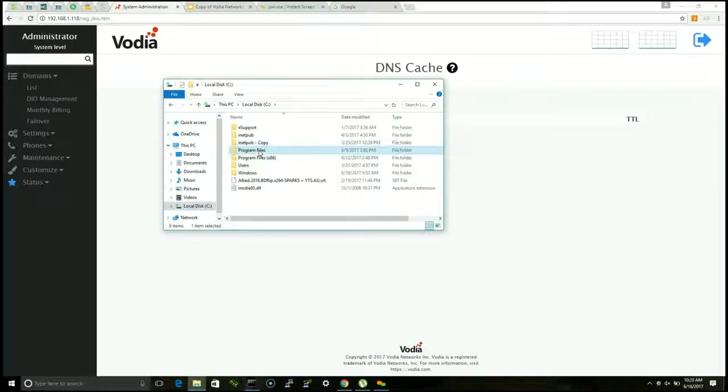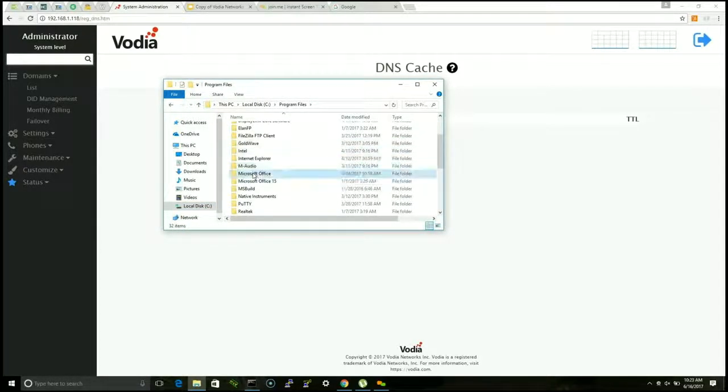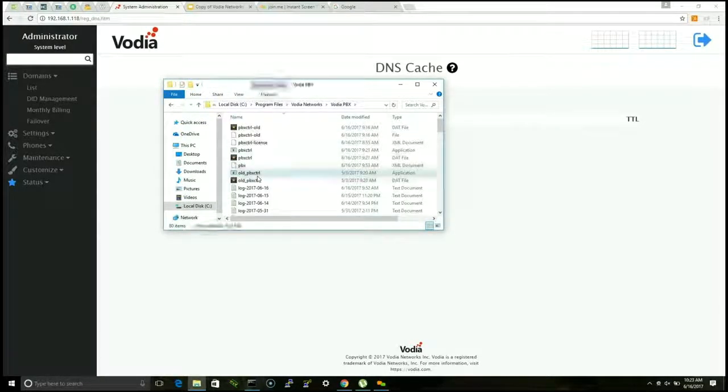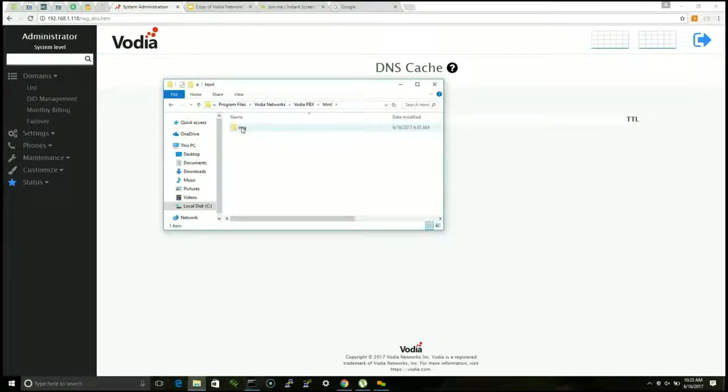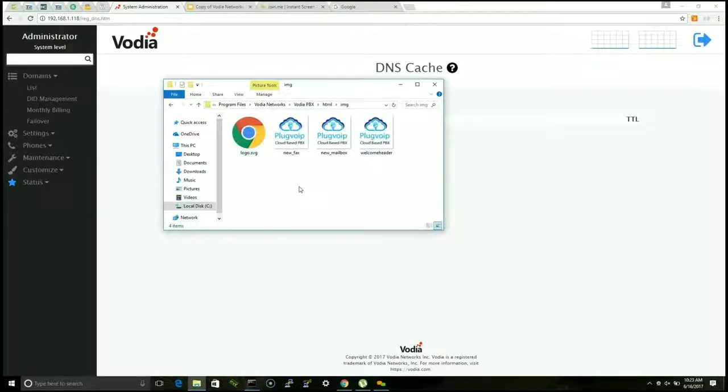So you go to programs for Windows. For Windows, we go program, Vodia PBX, and go to HTML and create an image, because that's how we verify the file. And then here you dump your image, whether it be SVG or JPEG. This is the same for Linux, I believe, user, local, PBX, HTML. Sorry, I failed to mention that you have to create an HTML folder in order to have your image be global on the system.